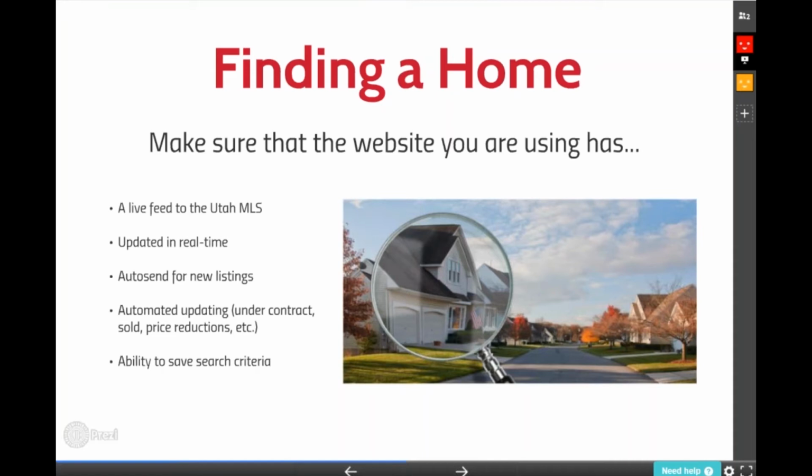One is you want a website that offers a live feed to the Utah Multiple Listing Service. That way you're getting the most updated information in real time. That website should have the capability of filtering out homes that have recently gone under contract or have actually sold. And it should also have the ability to send you updates on homes that have recently had price reductions. A good website is going to allow you to initially enter information that is important to you, and then to save that criteria so that moving forward, it's only sending you properties that apply to you.